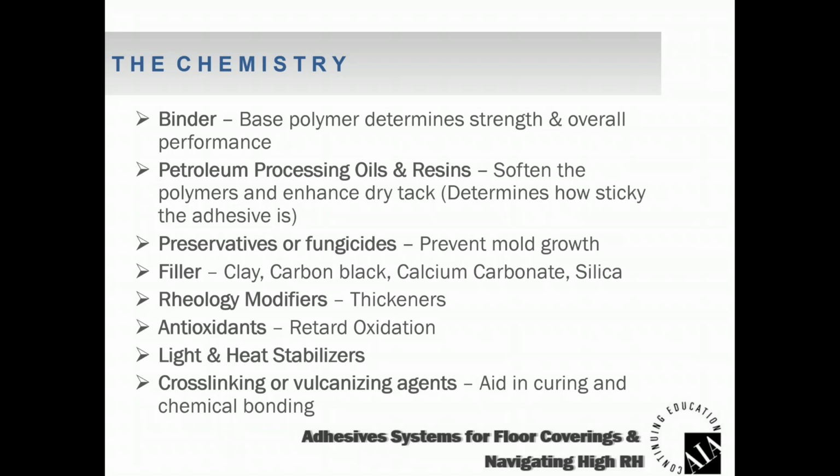There's also light and heat stabilizers in the adhesive. In some of these applications, it might be a sliding glass door or a wall of windows where you have ultraviolet light coming in, sunshine coming in with the heat. The adhesive itself, even though it's underneath the floor covering, is affected in some capacity. So there's different constituents in there to help with that. There's cross-linking and vulcanizing agents in there that help aid in the curing and the chemical bonding, or the chemical reactions of the adhesive. And even if it's a single component material, the chemical bonding of that single component adhesive to the floor covering itself.